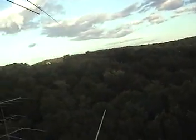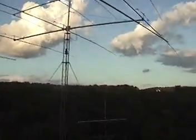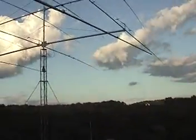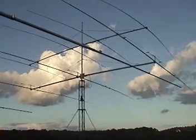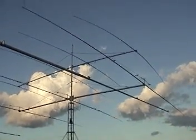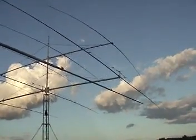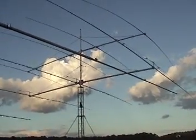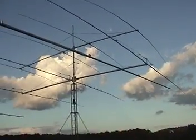Okay, the last tower that I want to show you from the top here is the 20 and the 40. The 40 is the bottom one here. It's an M square 3-element 40. Let's see if I can zoom this. Not zooming it in, zooming it out. Okay. That's 3-element 40 on a 30-foot boom, and above it is the 4-element 20. I'm about 60 feet from that tower and those antennas. So the element here on this 15 meter beam looks pretty close to it, but it's not. It's about 60 feet away.